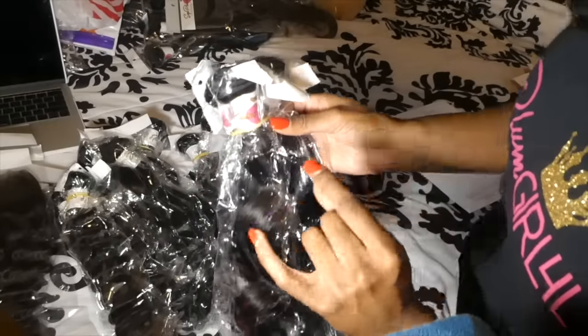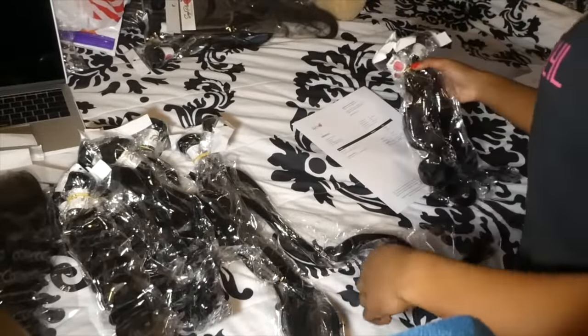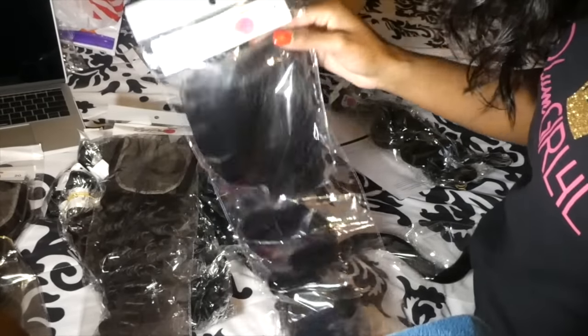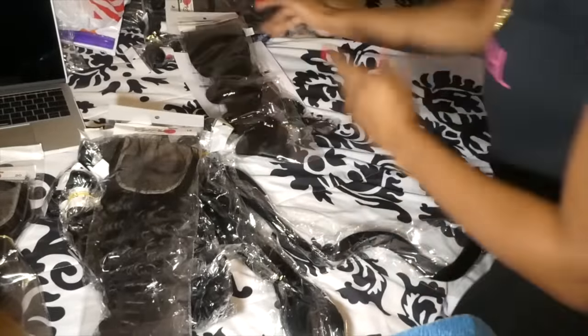So this order had 3 22 inch with an 18 inch closure, bougie body wave. So I'm going to find my 3 22, and most of the time my vendor has everything of the same length all together. Now I'm not going to speak for your vendor, but my vendor typically does everything for me, and all I have to do is just ship it out. So these are my 3 22 for my body wave texture, and she also had an 18 inch closure. So here's the closure, and I'm going to take all this out so you can see the textures, but I just wanted to show you what I do first, and I just put that to the side.